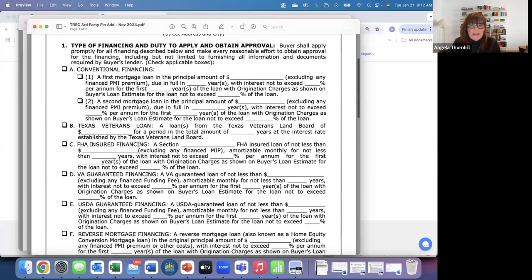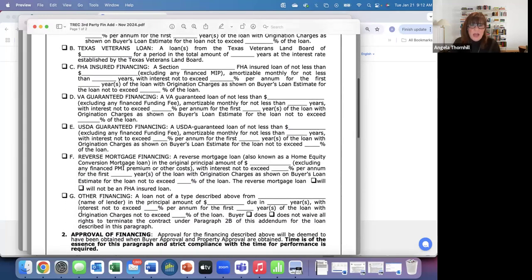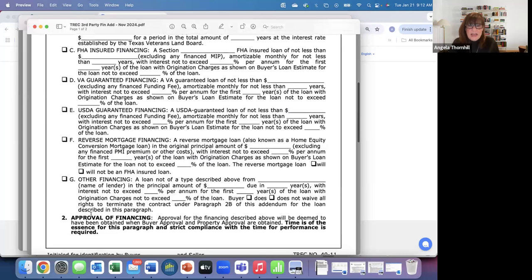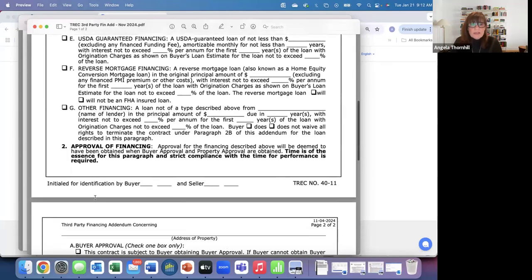Similarly, if you're doing any of these other types of financing, FHA, VA, etc., there's also other financing. This is something they added a couple of years ago because we've seen a lot of instances where people are doing hard money loans or borrowing from another source, maybe a family member or something like that. And it's a little different, a little looser sometimes than the provisions on A.